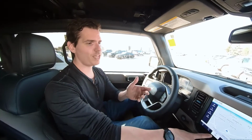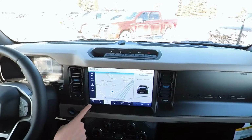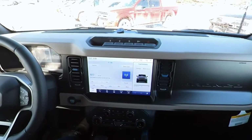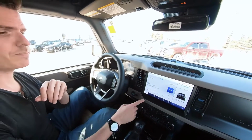So yeah, do we have factory navigation? Absolutely, but if you don't want to use factory navigation, you can use Google Maps, Apple Maps, Waze directly through this middle screen. It's an amazing system. We've got at least our AM, FM, Sirius XM. If you had a USB stick with MP3s, that would show up as an option. Bluetooth audio, things like that. So essentially, sky's the limit there.